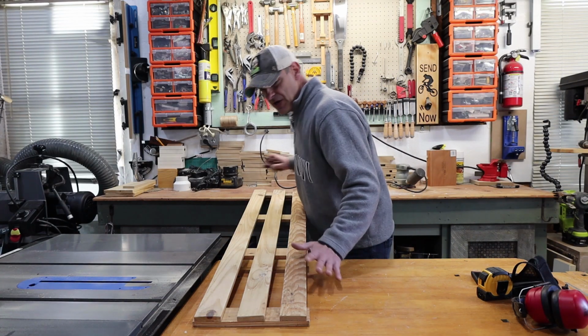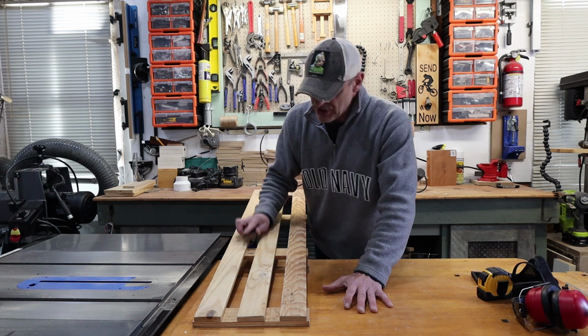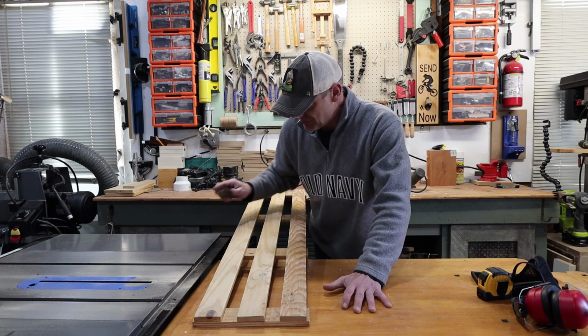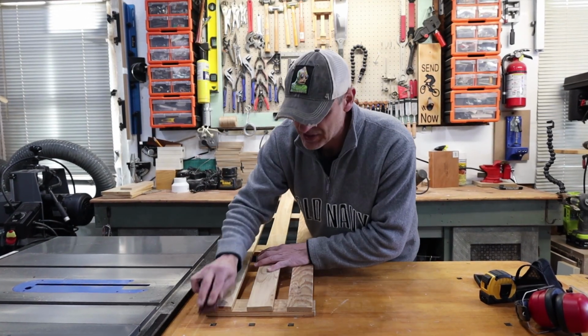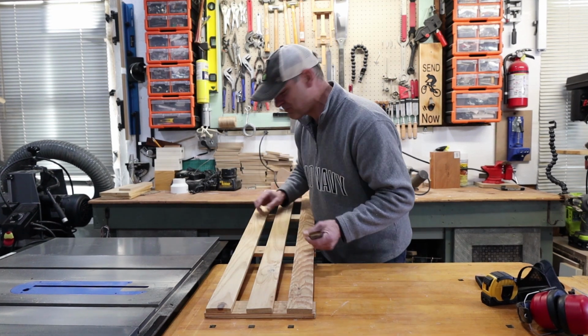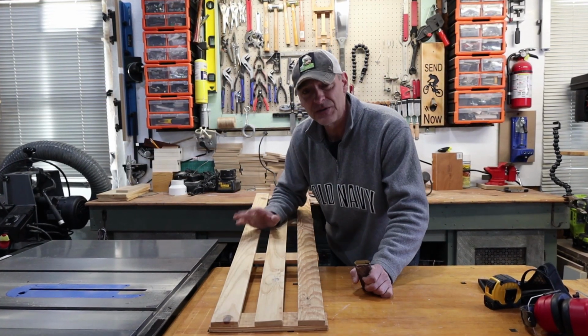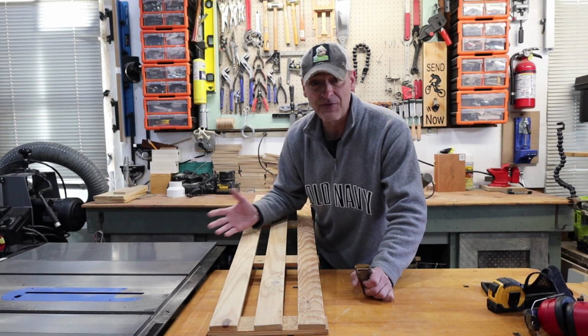Alright, just about done. So, trying to multitask over here. What I'm trying to do is just break the edges and remove any splinters. My overall goal is to have this look distressed, obviously, because when you look at this piece of wood, there was really no saving it, and there was nothing usable on it except for firewood.